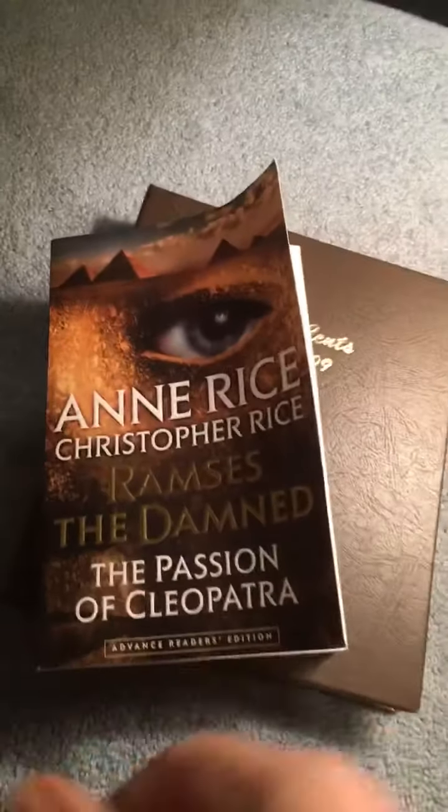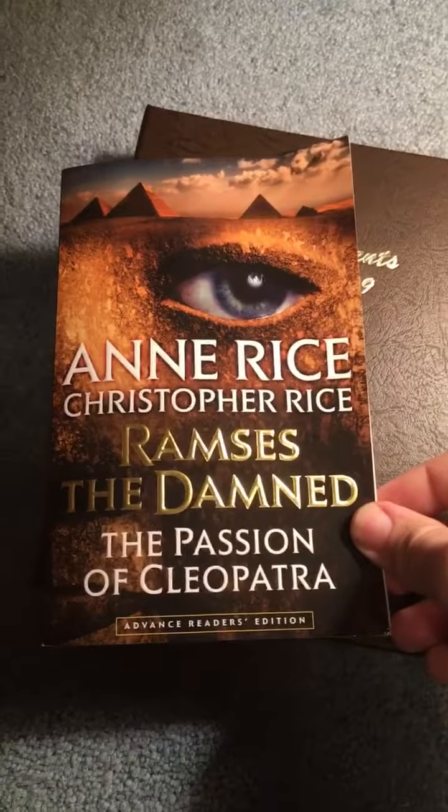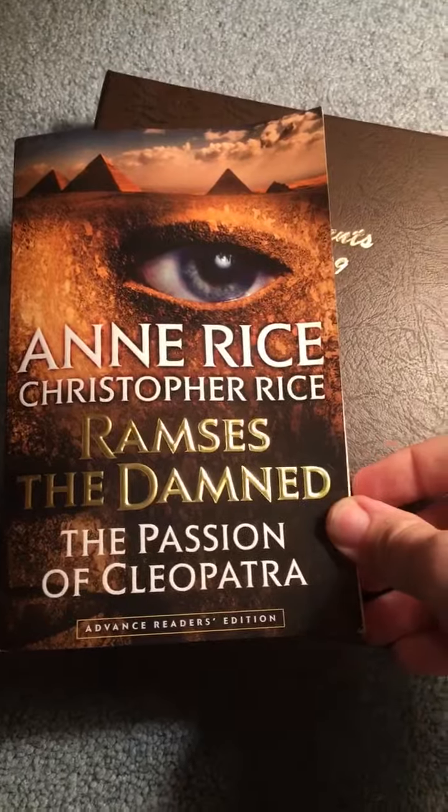Not 100% sure. So anyways, this one in particular was written by her and her son, Anne Rice and Christopher Rice. And I think it's the first time they collaborated on a book together. So it's called Ramses the Damned, The Passion of Cleopatra. And so yeah, got the Advanced Reader's Edition here. Really cool. And it's also, let me find it here.